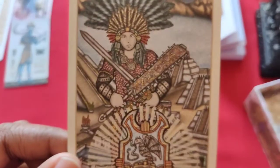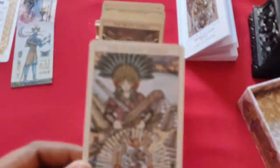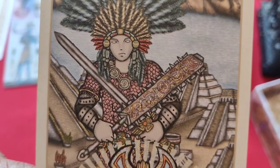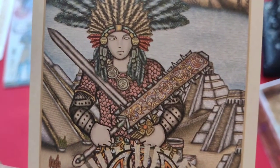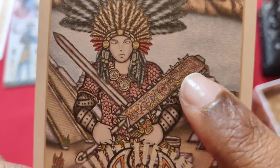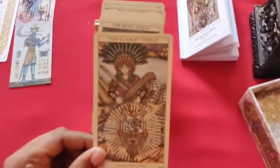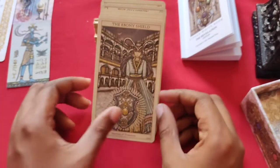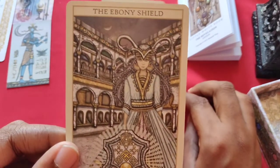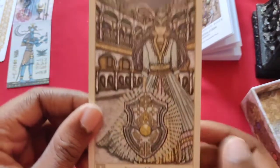That sword. Can I get it to that? Wow, the detail. Oh, come on, you could do this. That detail, and like she went in here and gave you color and tiling for each little piece. That's amazing. So yeah, Queen of Swords, the Ebony Shield, Sanctum of Treasures. This should be the Queen of Orbs or Queen of Coins or Pentacles.